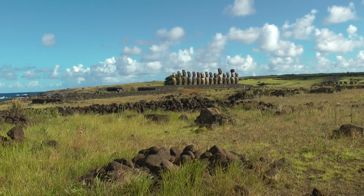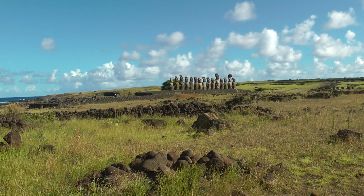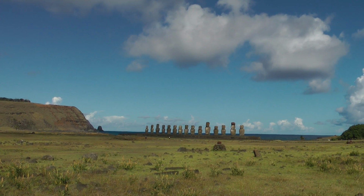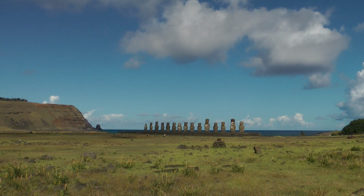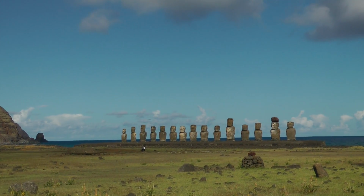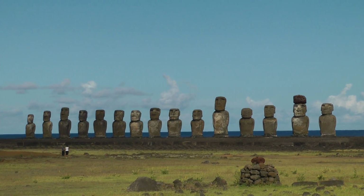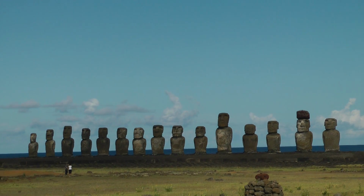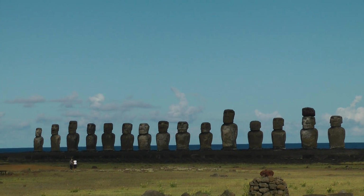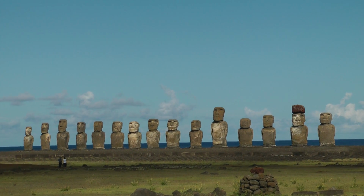Well, that's a phenomenal sight. And there you can see them against the wonderful blue of the ocean. That green foreground and that fantastic blue sky. No wonder it makes a superb photograph. In fact, I think I prefer them in the full sun rather than with the sun behind. That's just quite stunning.